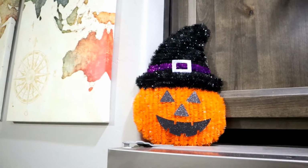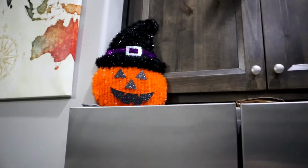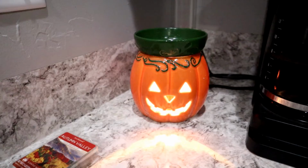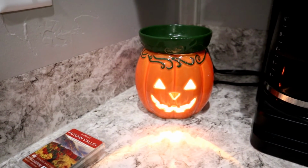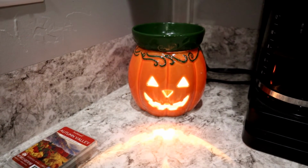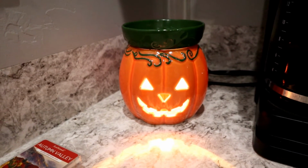And then up here on the top of my refrigerator, I just have this little pumpkin guy. He just chills up there. I just thought that was a good place for him. And then over here on the counter, I have this Scentsy wax warmer. It's a cute little jack-o'-lantern, and I love him.